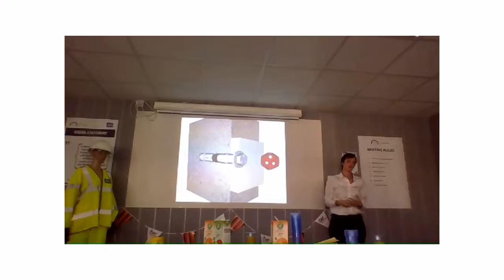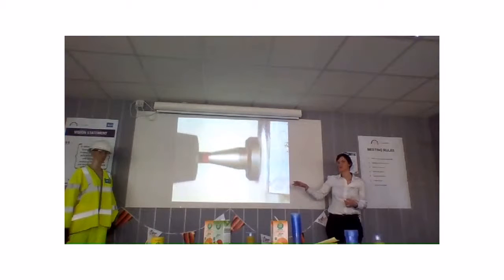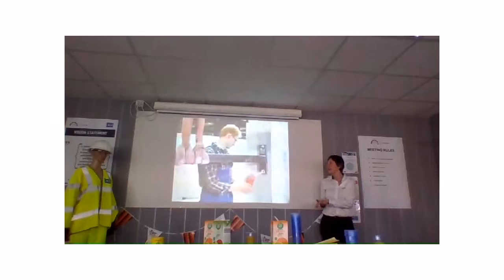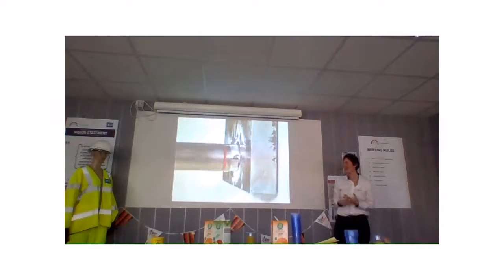Just click to the next. This is the HDA undercut anchor, which has a special drill bit, so you can be sure that you drill to the right depth, because it's self-undercutting. No complicated and expensive special devices are required to set this heavy-duty anchor. Also, no great effort is required when using the simple setting tool attached to a hammer drill.